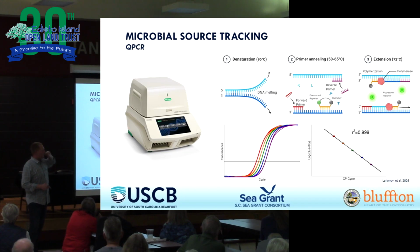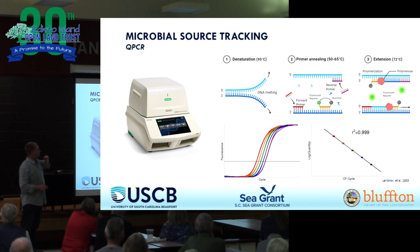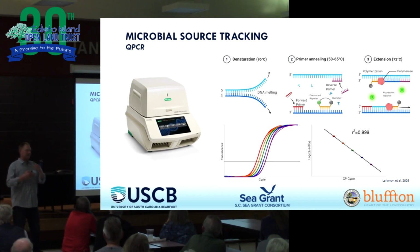We can do the same thing with bacteria. So we throw these primers into a little tiny tube that we call a master mix, throw it on this machine, which is a qPCR thermocycler. All this thing really does is a fancy heating block. It gets hot and cold, hot and cold. But that allows the chemistry inside the tube to create more and more copies of the DNA that we're looking for if it's there. And then you can run these standard curves, and that's what I'm showing you.